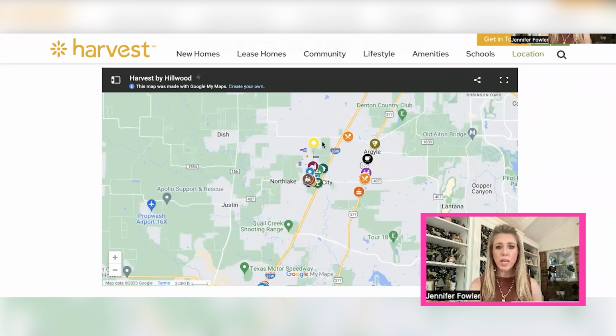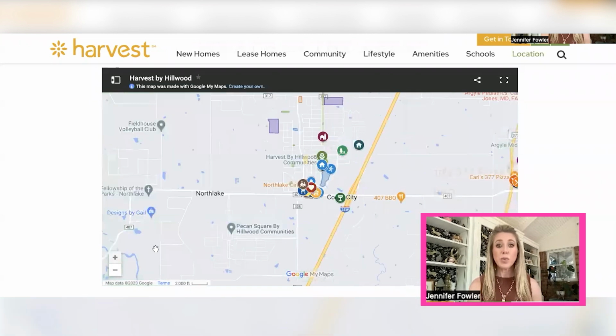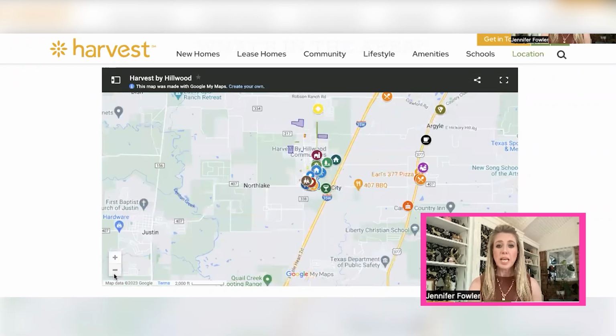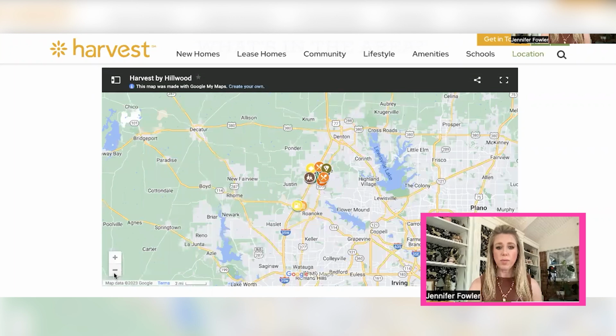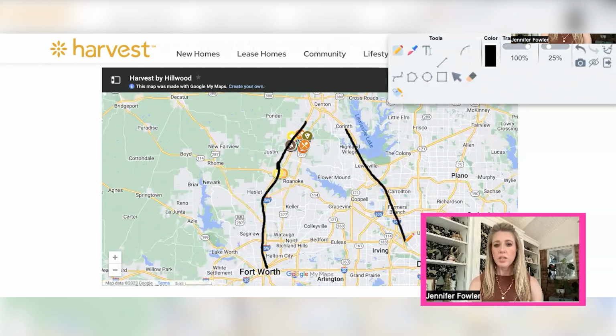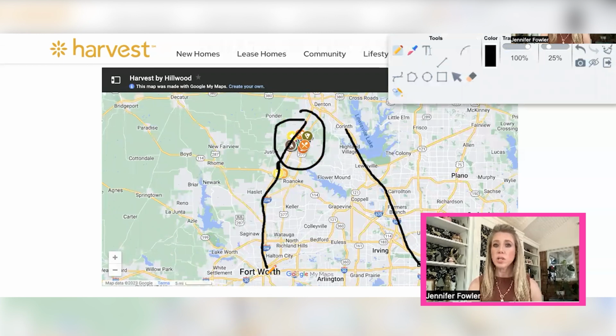Okay, so here we are. Here's the Harvest by Hillwood community right here. As you can see, it's right off I-35W, which takes you straight to Fort Worth. And then you've got I-35E, and here's Dallas. So you can see where you are here, and in relation to Fort Worth and Dallas, it's obviously going to be closer to Fort Worth.